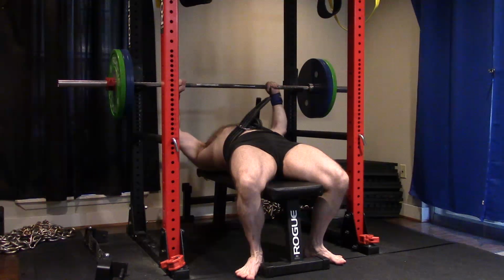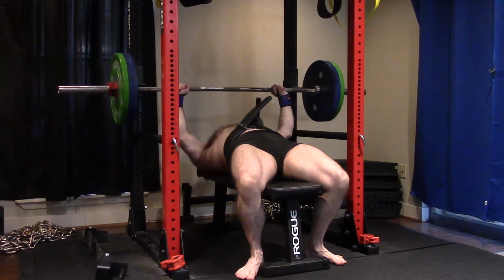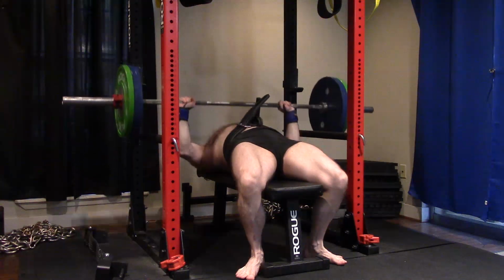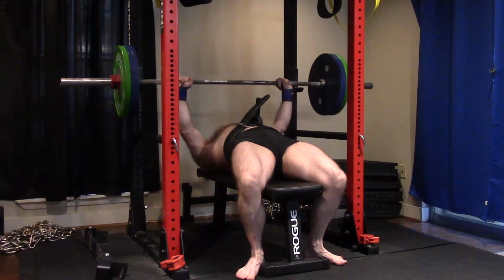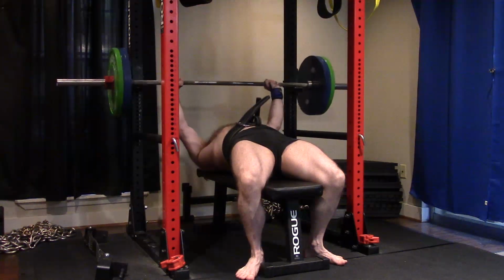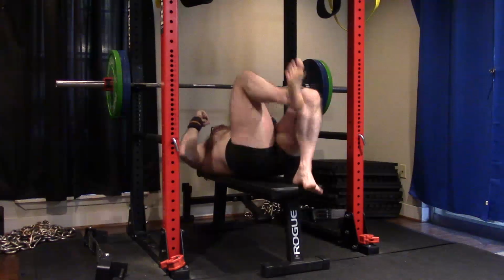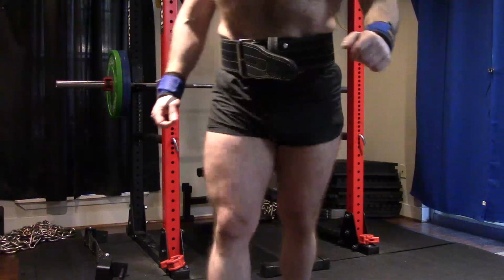But I think when we get into those discussions, we lose sight of the fact that when we are chasing things like maximum recoverable volume, what's going on there? We're chasing that last, in theory, 1% of our gains. And the other end of the equation is to think about the fact that some of the most effective and best movements we could possibly do don't always have ideal stimulus to fatigue ratios.